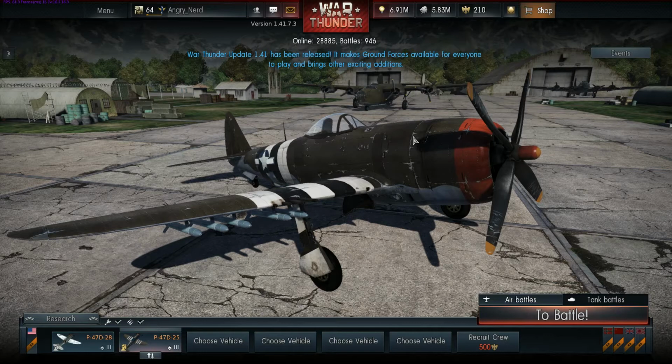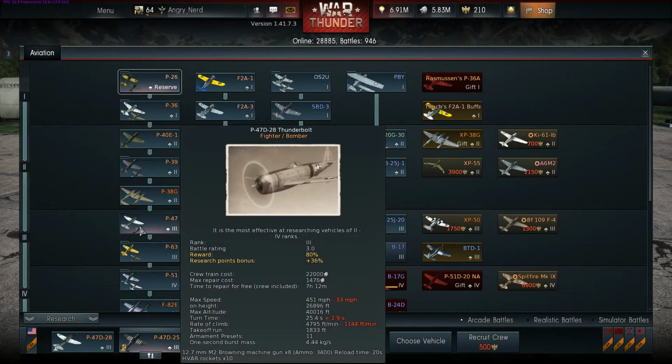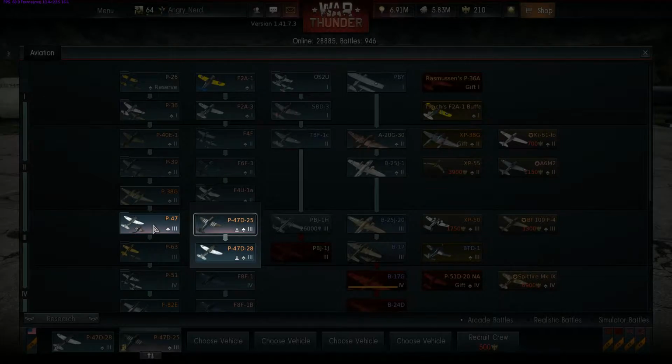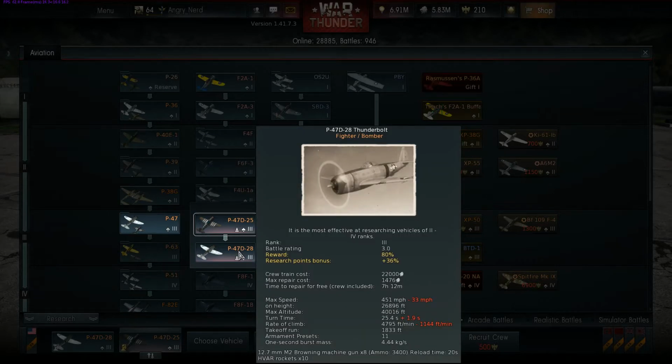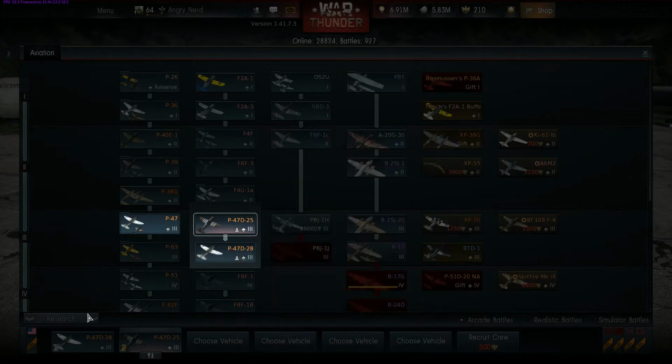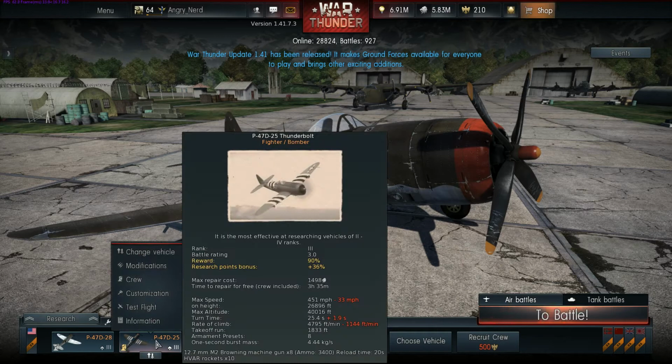Now in War Thunder, you can acquire the P-47s here in Tier 3, the 6th tab in the far left column. It is a double tab, and it has the P-47D-25 and the P-47D-28. Now in the game, let's take a quick look here. We are currently showing you the D-25. The P-47 is a rank 3 with a battle rating of 3.0. It has a max speed of 451 miles per hour and a 25.4 second turn time, and comes equipped with 8 12.7 millimeter M2 Browning machine guns.